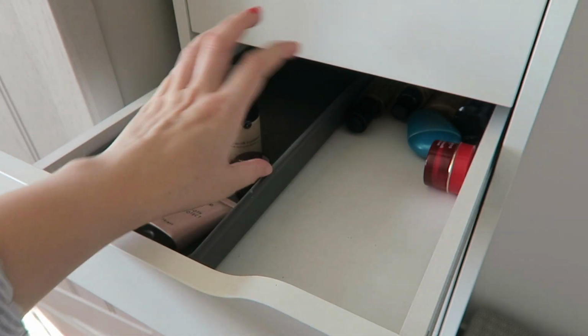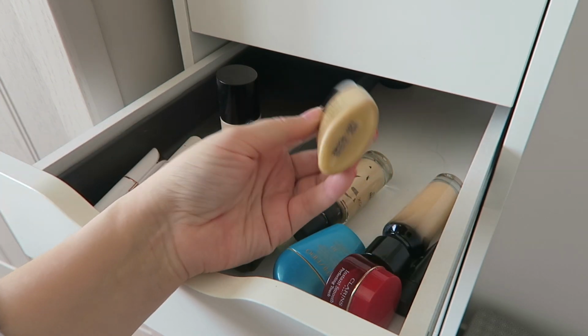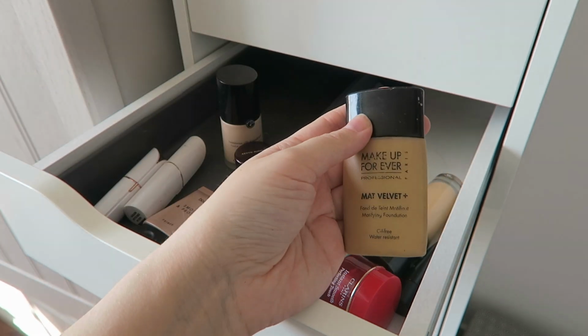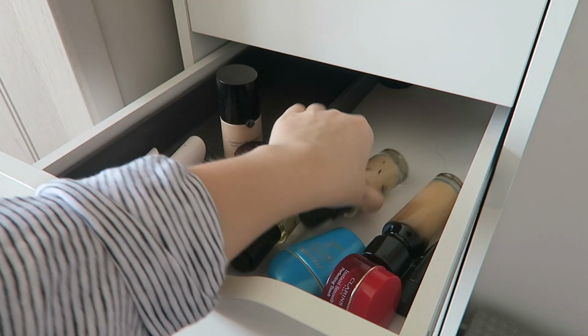By the way, I'm putting stuff here because the top of the drawer is now full. Oh my god, this one. Look, it's like green. This definitely has to go. Does it have a date on it? No. This is the Make It Forever Matte Velvet Plus foundation. No idea whether they still do this. I used to love this foundation, but that has got to go because that is disgusting.